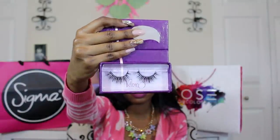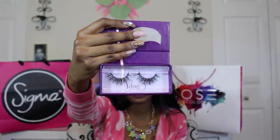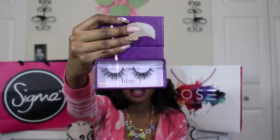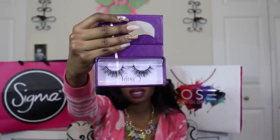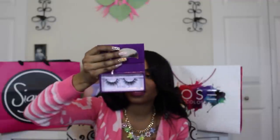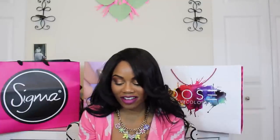So these are the Girl You Crazy lashes, and they are real mink lashes. They're 100% natural mink hairs, and they're light as a feather. It always says on the back an average of 25 applications. I like how they crisscross and all of that. Normally these lashes are like $30 to $35, and I got them for $20.